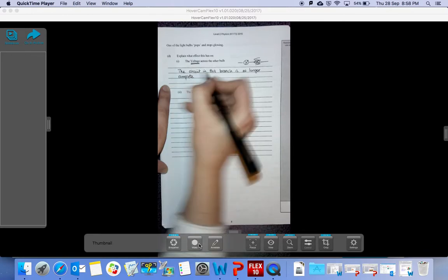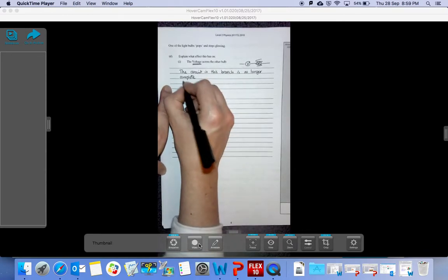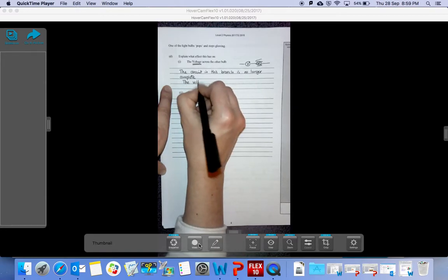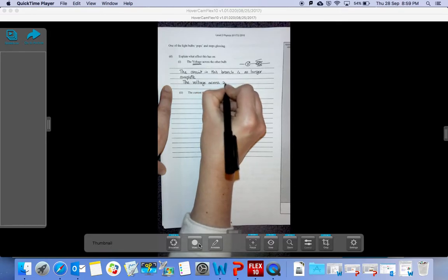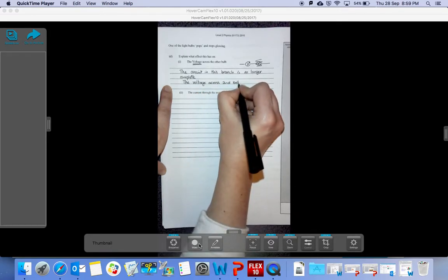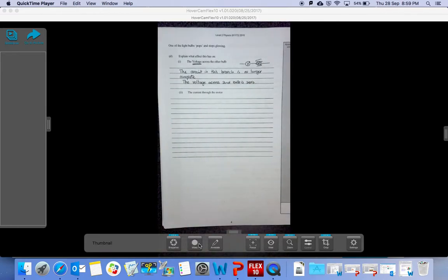So as soon as you haven't got a complete circuit, you've got no voltage, you've got no current, so the voltage across the other bulb has to be 0. And again, when you think about that one, it's a fairly straightforward merit question.